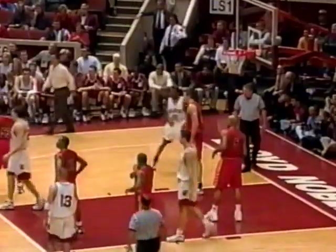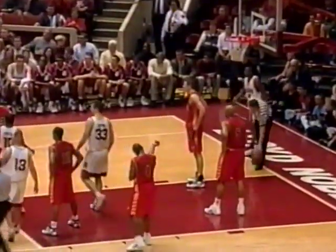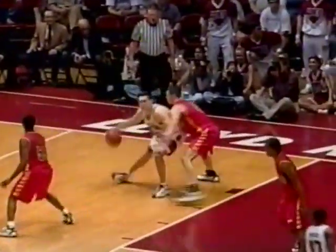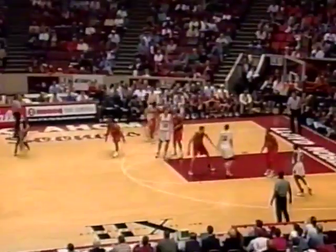Najera tangling with Shirley. No bucket. Foul called on Paul Shirley, his second. Well, Paul Shirley just getting no respect defensively. He's trying to body up against Najera. When Eduardo puts the ball on the floor, you got to get some help from somebody else because he's just going to keep pushing you underneath the basket.